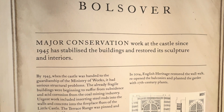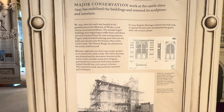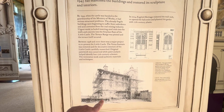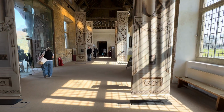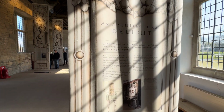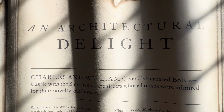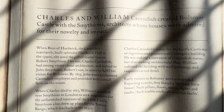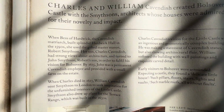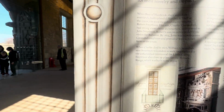Overlooking Bolsover there. And there's some work being done on the little castle, which we will go into later and have a look around. It's going to be a bit difficult to read this with the sun shining as it is, casting a bit of a shadow. Let's go and have a look.